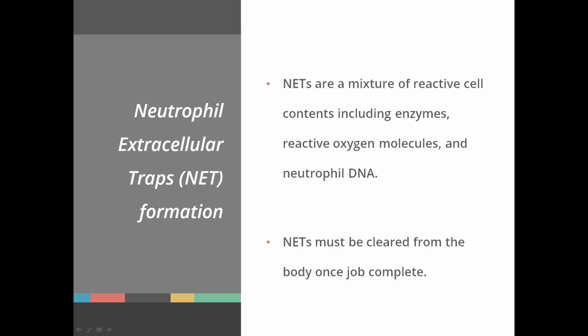Researchers have shed light on a unique mechanism of cell lysis that's triggered when neutrophils attack, the ejection of neutrophil extracellular traps, commonly called NETs. NETs are composed of a mixture of reactive cell contents and neutrophil DNA. NETs can rapidly disarm and immobilize pathogens until they can be removed by macrophages. Thus, pathogenic bacteria are literally captured in the net, where they are immobilized and rendered harmless. The DNA in NETs from activated neutrophils must be cleared by the body so that they don't perpetuate an immune response.